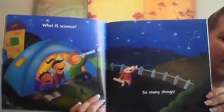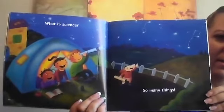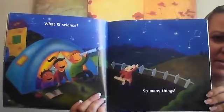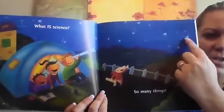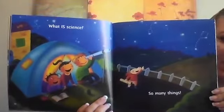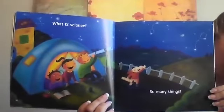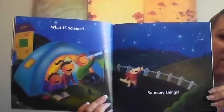When I stop and look at this picture, I see that those kids are studying and looking at the sky and the stars. I see some constellations. A constellation is a group of stars. I see somebody with another sketchbook. They're keeping track of the things that they see and they know. Scientists ask questions.